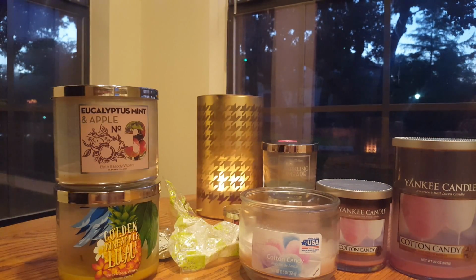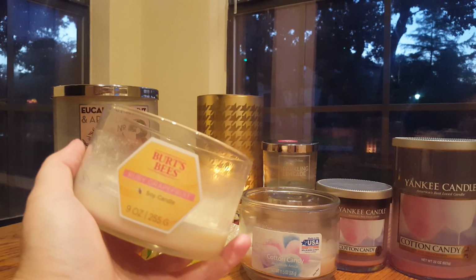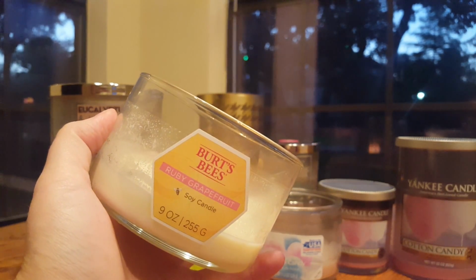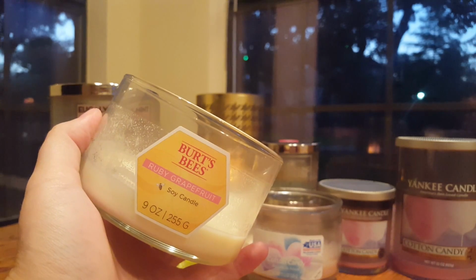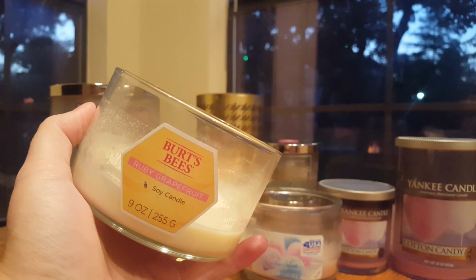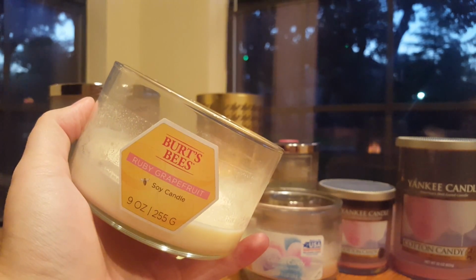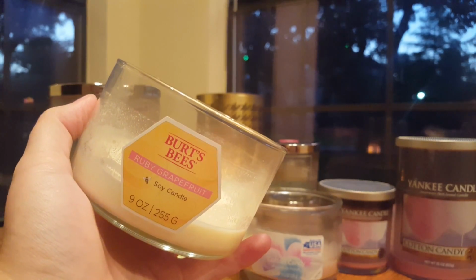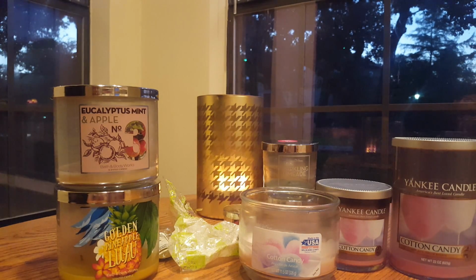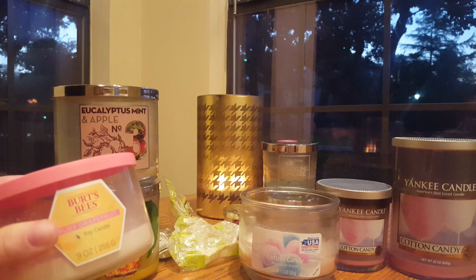But this had a super, super strong throw. I could only light it for an hour or so, and then I had to blow it out because it became overpowering. I love grapefruit, but this one was almost a little too real for me. The bitter note in it was very, very strong, and that gave me a headache when I let the candle go too long. So I don't think I would repurchase it just because of that. But it was a nice scent, and it had an amazing throw.